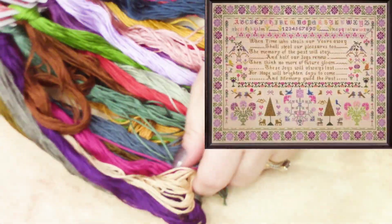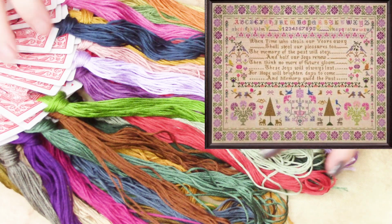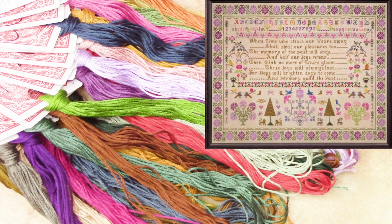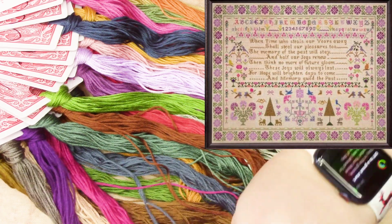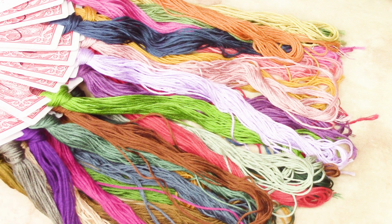This has such a vibrant and wide-reaching color palette. When you look at the design, which I'm showing up there, it was a PDF download. It looks like it's mostly purples and pinks, but look at all these colors. I mean, I'm really excited to get into this. So you're going to see me start this, maybe this will be my Christmas morning start.